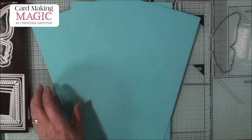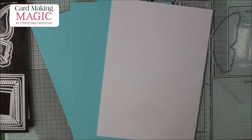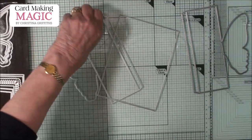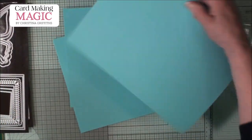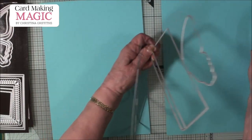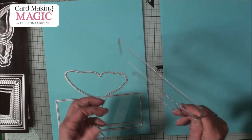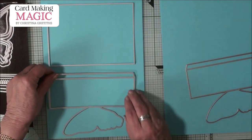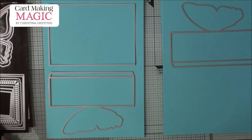So for my base, I'm going to use turquoise, and then we'll highlight it with some white as we go further into the card. So let's start with the turquoise. Now we're going to take these pieces and we're going to cut these. So we will need some big pieces to cut them. So you're going to need one of these. I don't know if you can get that. Yes, you can get that out of the same sheet. And you're going to need one of these. So those are your three pieces.